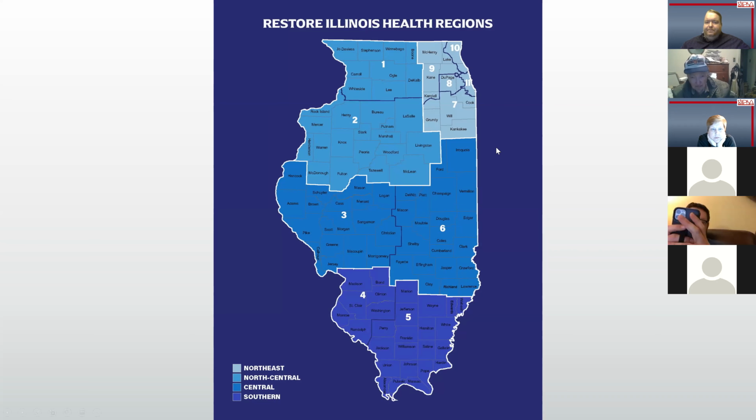And so the Chicagoland area is what's called Northeast. And then you have Northern and Northwestern, which is the North Central area. The Springfield area, from Quincy all the way over to Champaign, is considered central. And then everything just above and below 70 is considered southern.